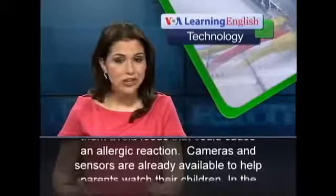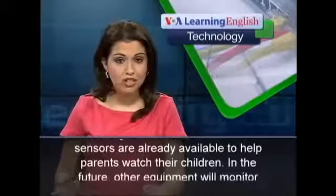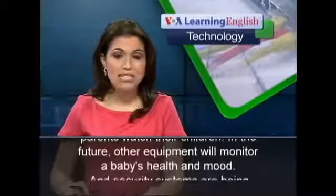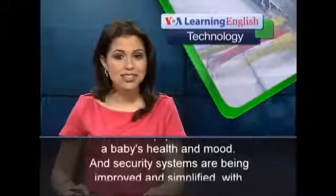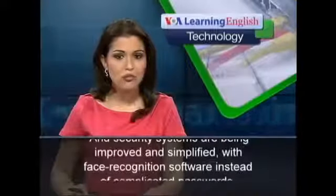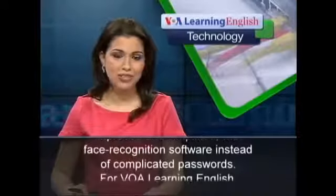Cameras and sensors are already available to help parents watch their children. In the future, other equipment will monitor a baby's health and mood. And security systems are being improved and simplified with face recognition software instead of complicated passwords.